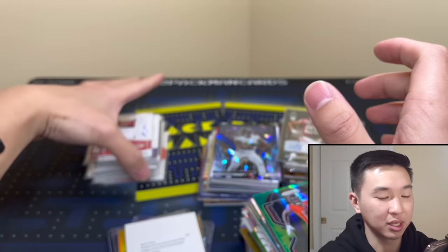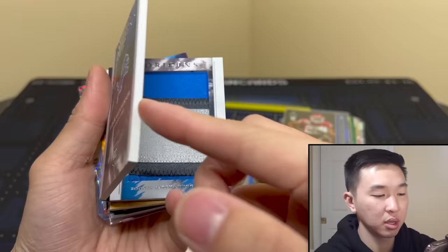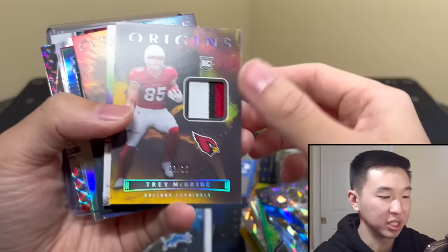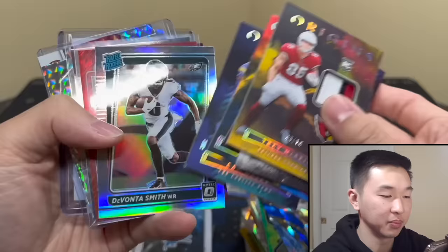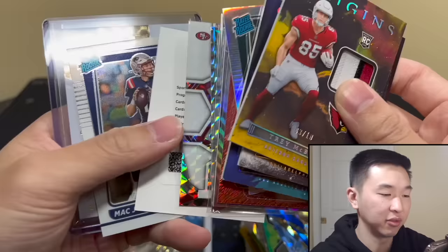Next stack, got Calvin Ridley, Aiden Hutchinson booklet, super cool. There we are. Put that here. To 10, Carson Strong. I did not forget to leave him. Devonta Smith to 25, I think it was, that red shimmer. 25, Joe Namath, very nice. Put that right there. Then we have Jalen Phillips. Zappy, for what it's worth. We'll see. We will see.